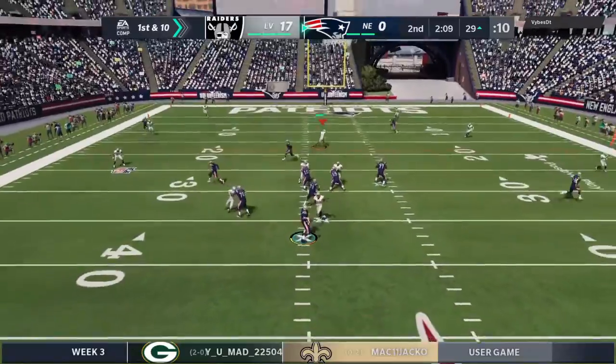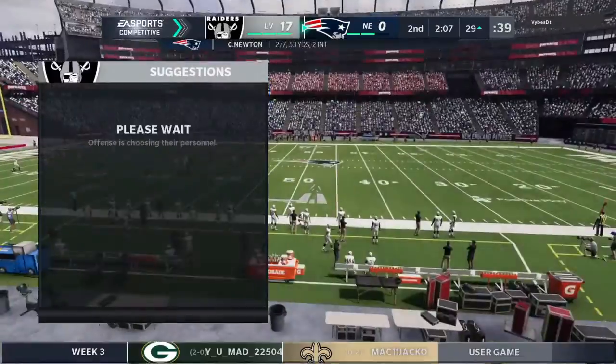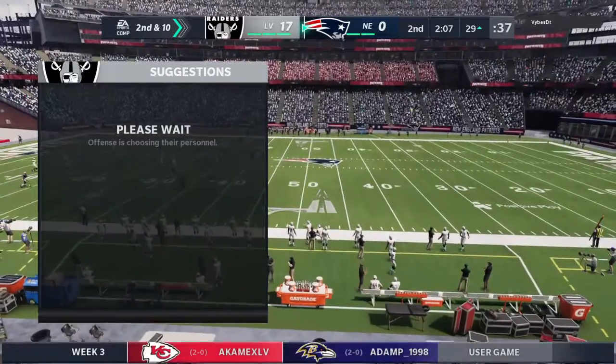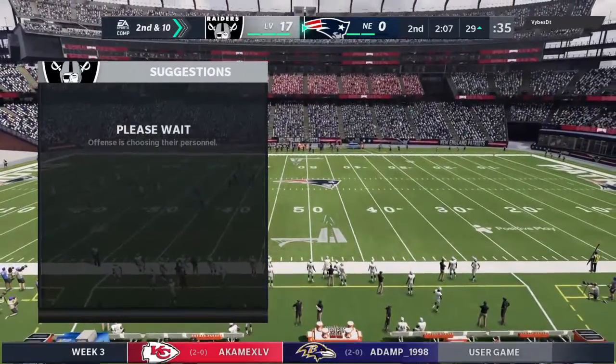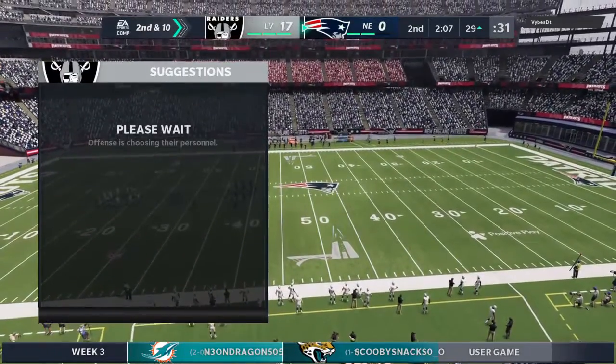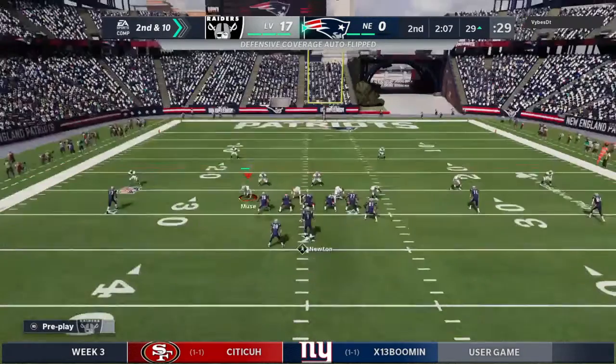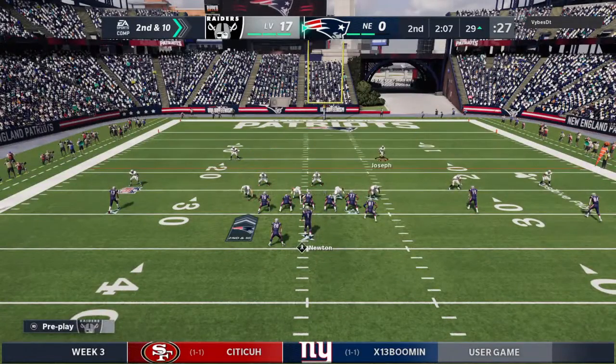Play action. Newton. And he was hit as he threw it there, and it forces it incomplete. They've given up a few first downs on this drive, but getting the incompletion there, that should give them something to build on and maybe turn the tide. Here's 2nd and 10 now from the 29.